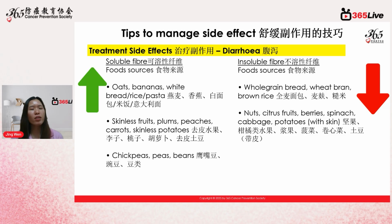About soluble fiber, some of the common food sources include oats, banana, white bread, rice, pasta, and some skinless fruits, for instance pear, apple, skinless potato, and so on. Whereas for insoluble fiber, the main food sources come from whole grain products, including bread, brown rice, and also nuts. Nuts are also very high in insoluble fiber. So you have to take note that when you're having diarrhea, try to avoid all these food sources and try to take more food that can give you more soluble fiber.